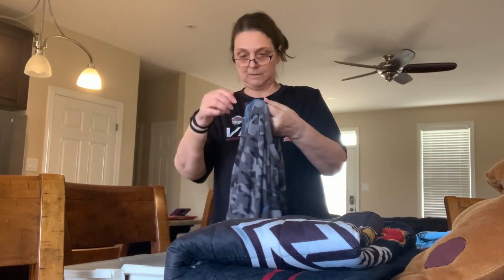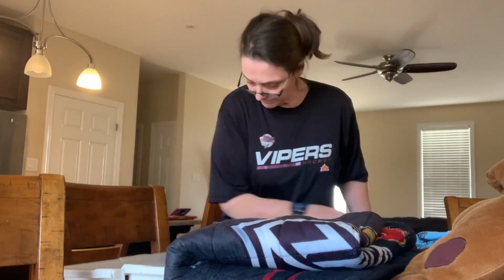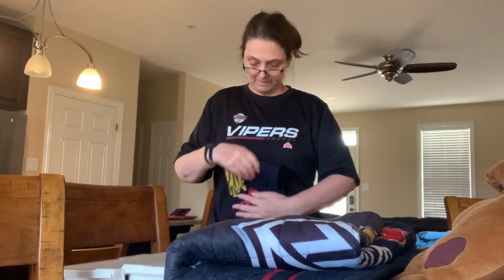So this was one of his blankets. He has a blanket that's all NHL teams.